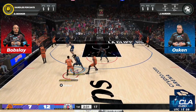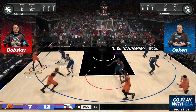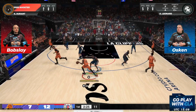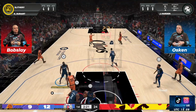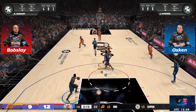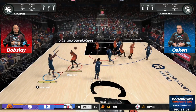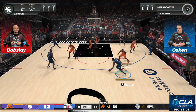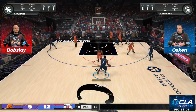Durant with a screen on Hart. Pass to Nurkic. Nice ball movement by Phoenix. KD drives in, and KD throws it down. And the one-hand slam just looks so pretty when it's in his hand, and he's the one doing the slam. Agreed. He is smooth as silk, even on a power finish.